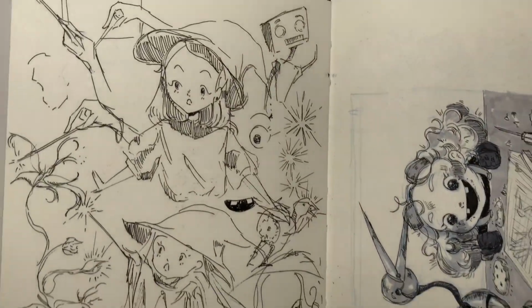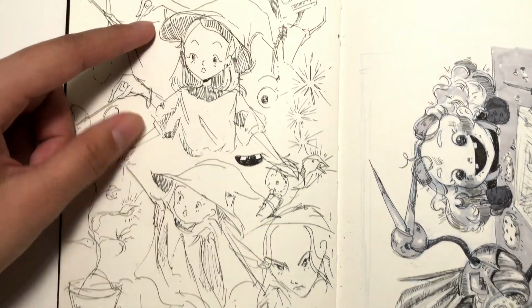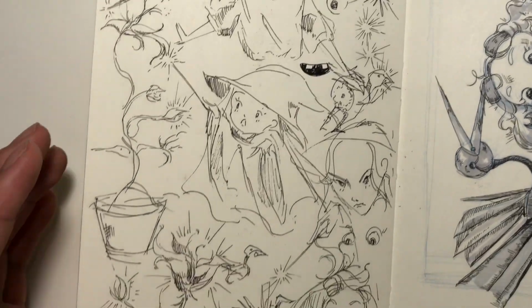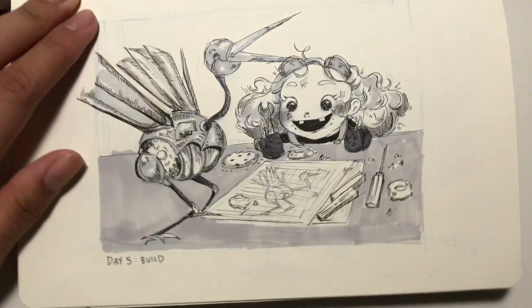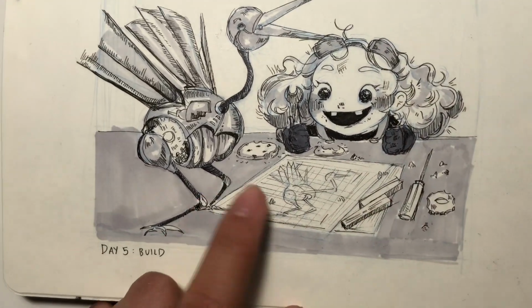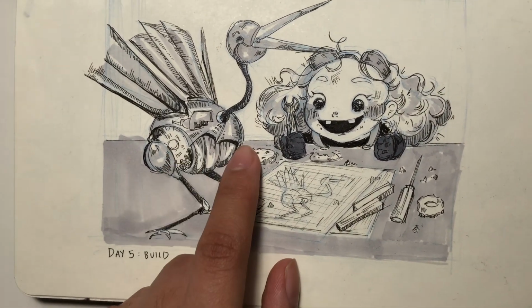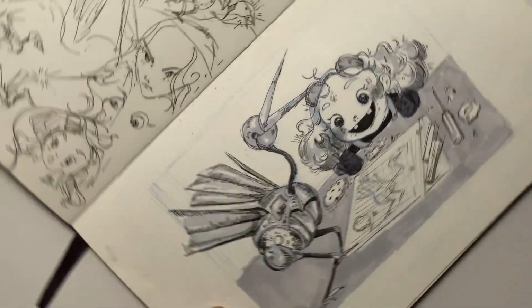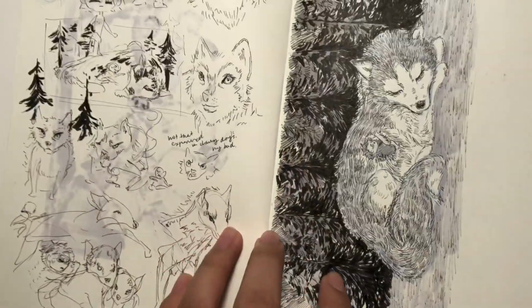Next is my favorite one, which was Build. I initially wanted to go for a witch growing something, but I felt that wasn't Build. Build is more like mechanical feelings, so here she is. She kind of reminds me of my little sister. Here's a blueprint. She's eating cookies on the job, and here is what she made. Little cute little bird.